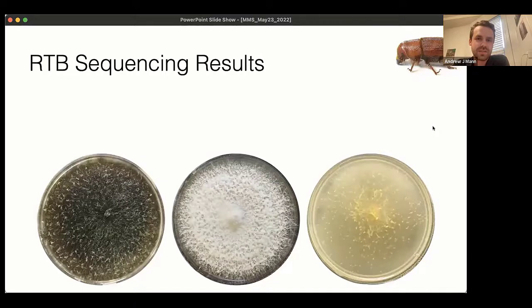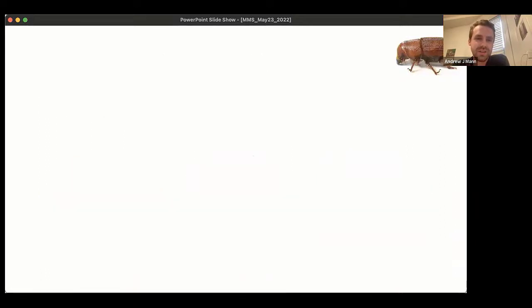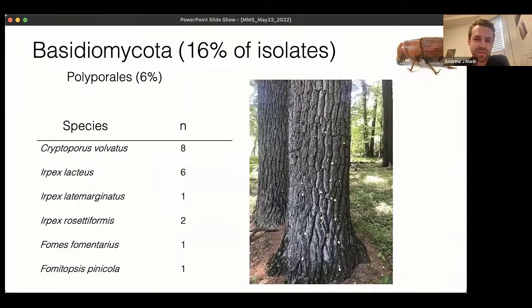So here's a little overview of what I'm getting. These are the results from 60 beetles. I found fungi in 20 different orders, 62 genera, and 111 different species of fungi. One important group of these are the basidiomycetes, which make up 16% of what I've been able to culture from the beetles. And again, these can play really important roles in causing wood decay.